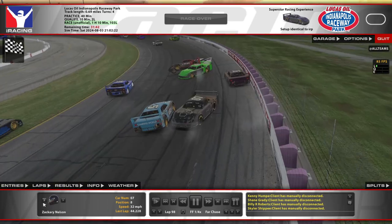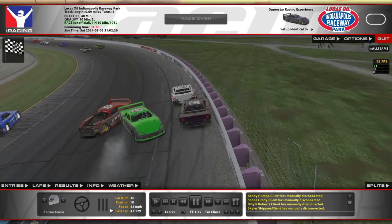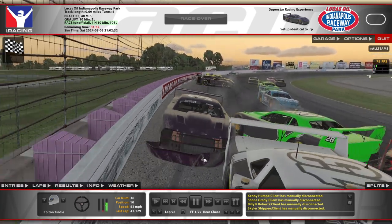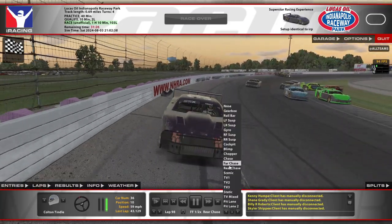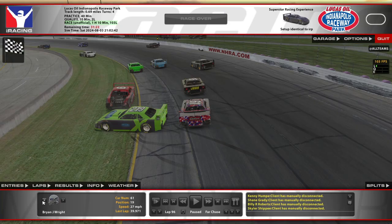See lots of people trying to get through it back here. I get hit pretty hard. That's why I thought I might end up with damage. I lose my front bumper, I think. Yeah. I think if we got a long run, I might have ended up with some engine issues, but thankfully we just had a green-white-checkered after that to contend with.